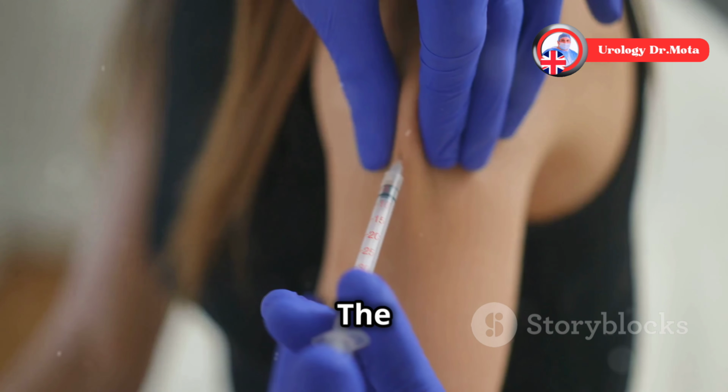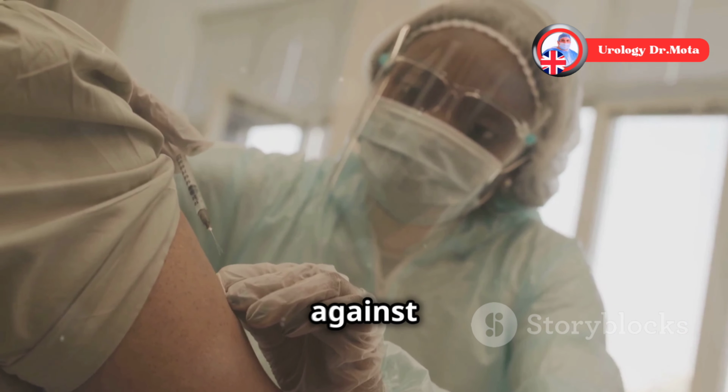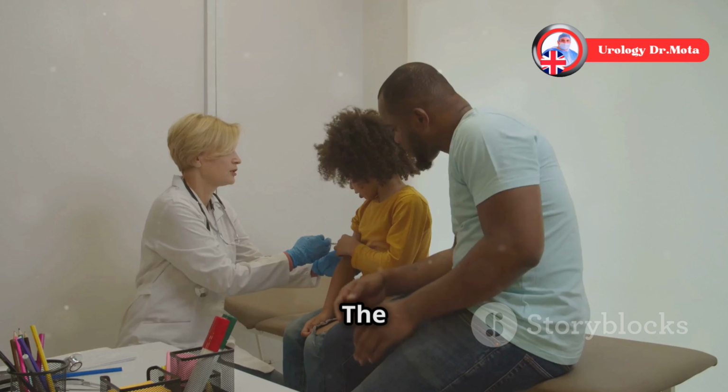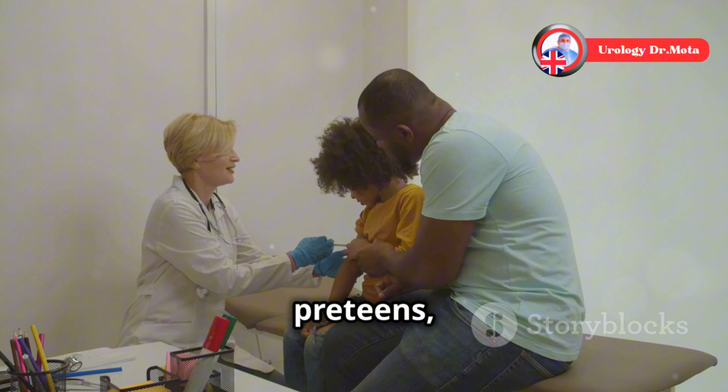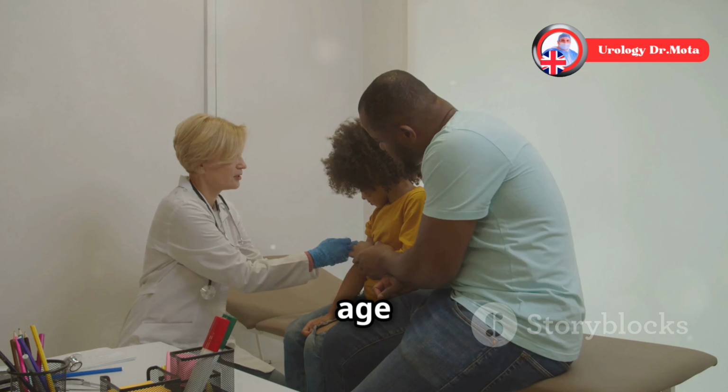Preventing HPV. The best way to prevent HPV is to get vaccinated. The HPV vaccine protects against the types of HPV that cause most HPV cancers and genital warts. The HPV vaccine is recommended for preteens, usually at age 11 or 12. But it can be given as early as age 9.